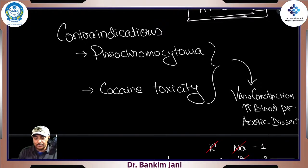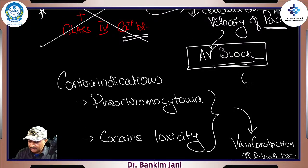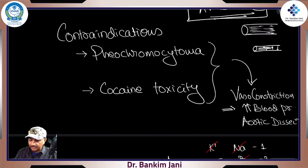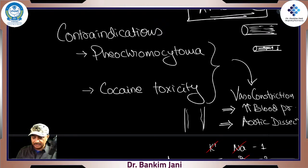Contraindication: it should not be given in pheochromocytoma and cocaine toxicity. Now, we think of it like this: they lead to vasoconstriction. Say this is one tube. The amount of fluid in this tube is fixed. When this tube is constricted, the volume remains the same, so now there is less space. Less space means more pressure would be generated on the walls, right? So it will lead to increased blood pressure, and that increased blood pressure may lead to a rupture or damage to the aorta, and that is what is called aortic dissection. The inner wall is damaged, and that leads to aortic dissection, a fatal condition. So that's why it should not be given.